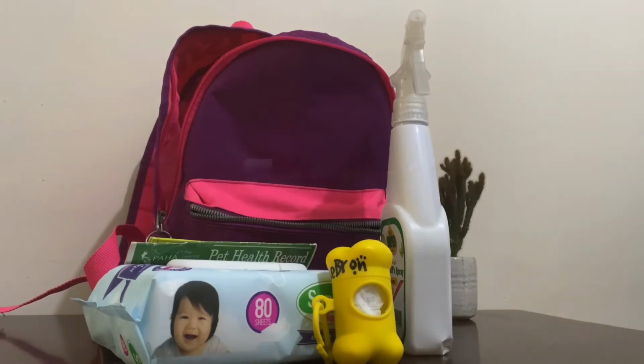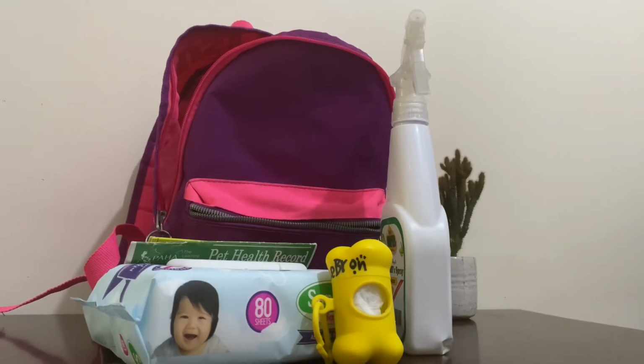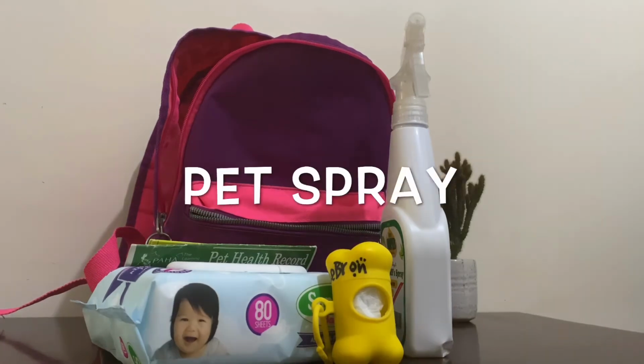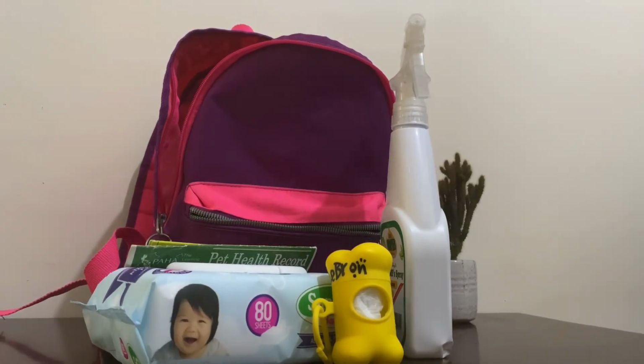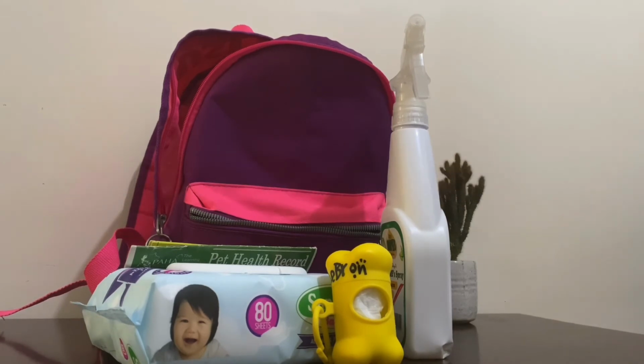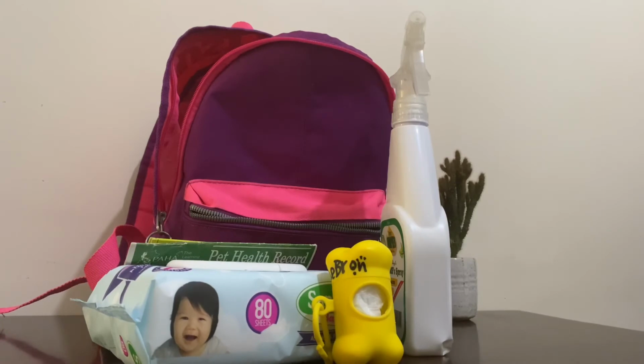Second, the essentials. So these are the things that you use on your dog on a daily basis or maybe what he needs every day. For example, when you do morning or afternoon strolls. So Lebron's essentials are the pet spray, wipes, poop bag, minsan ginagamit ko brown paper bag, and also the baby book. Baby book just in case we go to the mall and we need to present his updated vaccine shots.